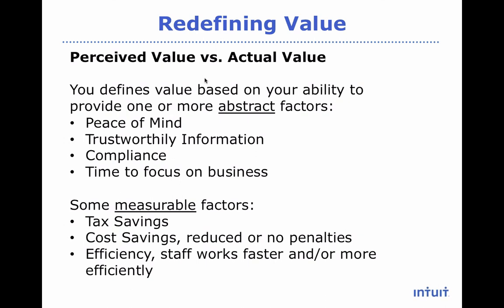Now, what are the measurable factors of working with an accountant? Actual tax savings, right? That's measurable. Actual cost savings, like not paying a penalty or paying lower penalties if you represent them in some sort of IRS situation. And the efficiency, if the staff works better, faster, if they save time to achieve the same exact task, that's a measurable factor.